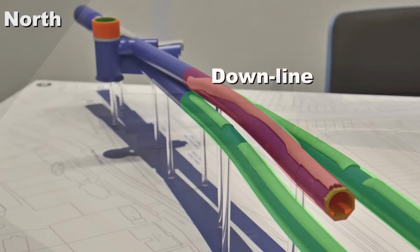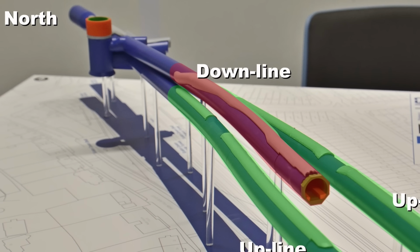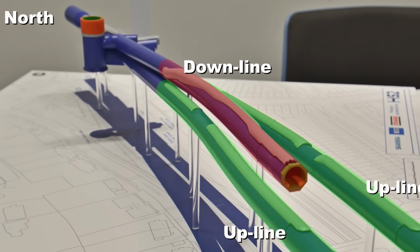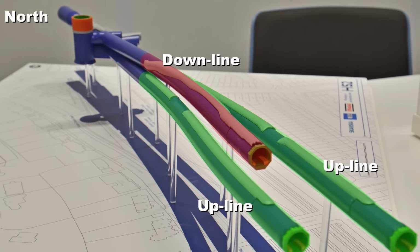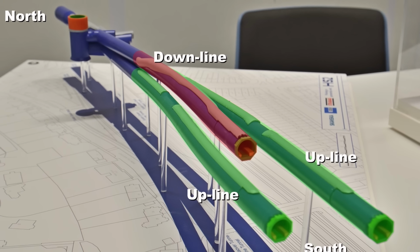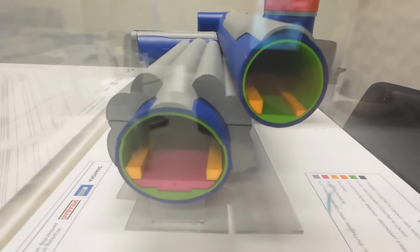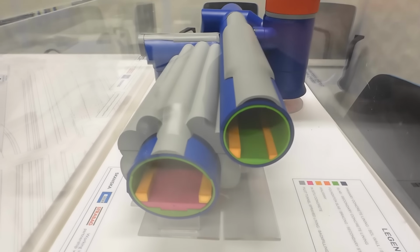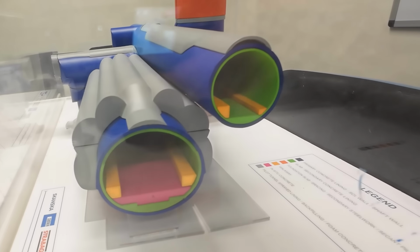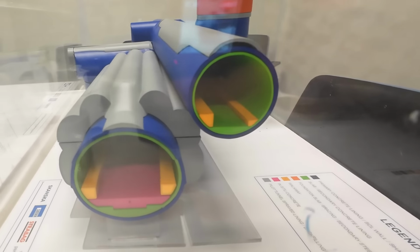Once the cavern and downline tunnel have been completed, attention will turn to the two upline tunnels that will head south from the side shaft. Due to the size of the cavern, it wouldn't be possible to excavate the full face in one go, even 1 metre at a time. Instead, tunnellers will first have to construct so-called stacked drifts.